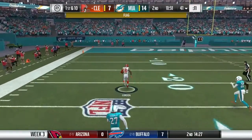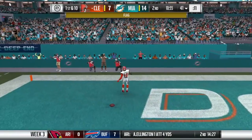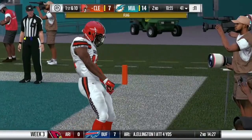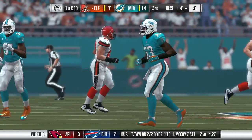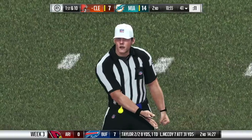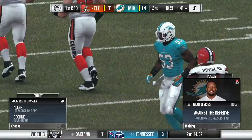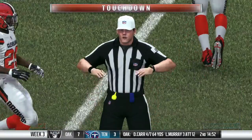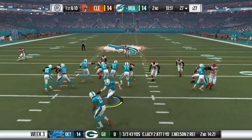And on 1st and 10, Josh Gordon left side. 59-yard touchdown. There's a flag on the play. We'll see if that is going to bring this one all the way back. And it is actually going to be, looks like, roughing the passer, and it is on the Miami Dolphins. Once again, the left side gets burned, and Culver, we cannot be having that. Maxwell's been pretty good on the right side other than that pass interference call, but this time we are getting burned on the left side.